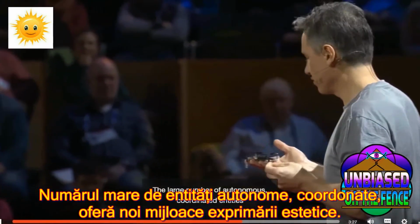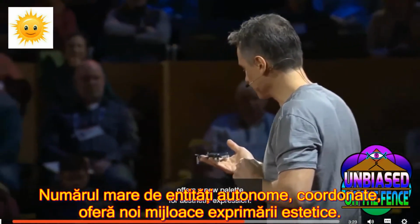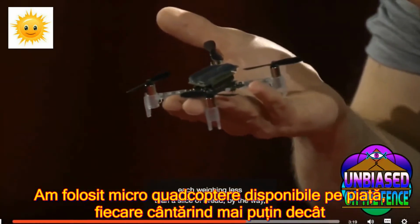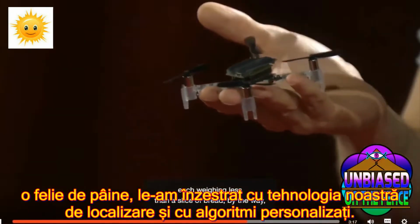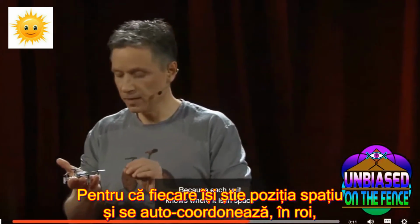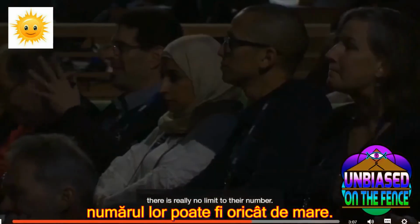The large number of autonomous, coordinated entities offers a new palette for aesthetic expression. We've taken commercially available micro-quadcopters, each weighing less than a slice of bread, by the way, and outfitted them with our localization technology and custom algorithms. Because each unit knows where it is in space and is self-controlled, there is really no limit to their number.